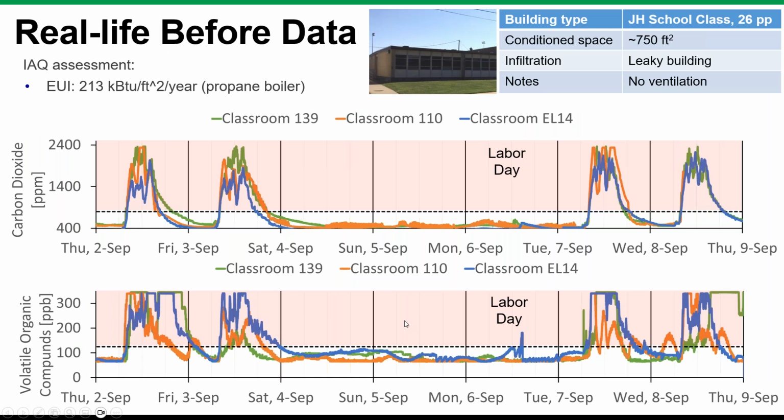Now I want to give a little more data. We didn't measure only one classroom; we measured about 3 classrooms in the same school. The conditioned space is about 750 square foot. I would say this is a leaky building, and as I mentioned, there is no ventilation. There was an energy assessment that they did. They use about 200 kBTUs per square foot per year. This is basically the energy use intensity, so they measured the energy.